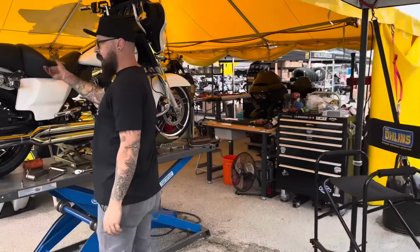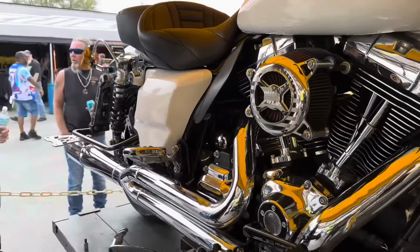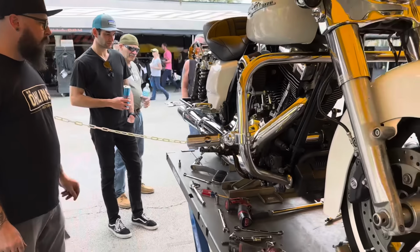Yeah, I didn't want the whole big bar. It ain't going to do anything in a wreck, but if you drop it in the parking lot, it'll save it.